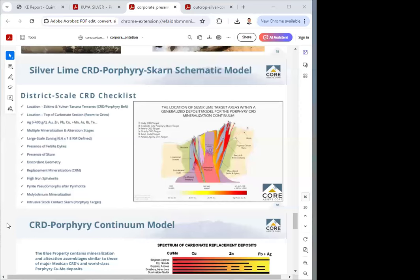But yes, you're right. You need to now focus. And I think the best thing the company can do going forward is to develop more concrete targets associated with the porphyry itself. Your best CRD mineralization is going to be effectively like a sheath around that porphyry or CRD skarn mineralization. I think the company is going to have to focus more and more on discrete targets that are going to potentially hold the tonnage that's needed to develop a mine, something of economic meaning here.